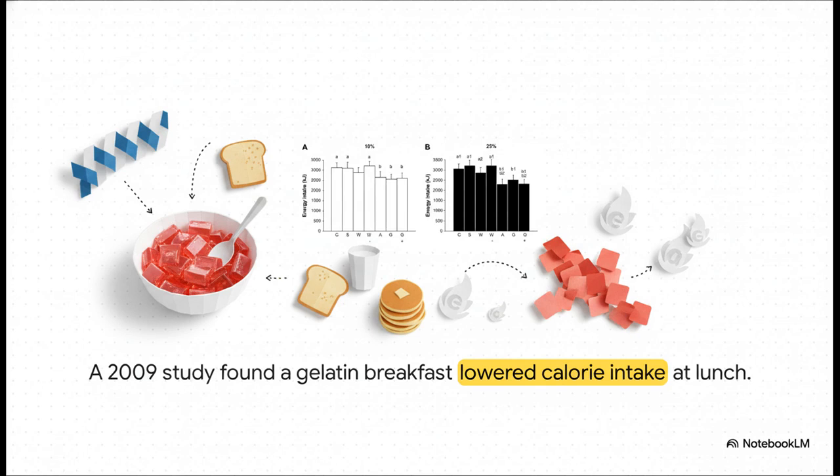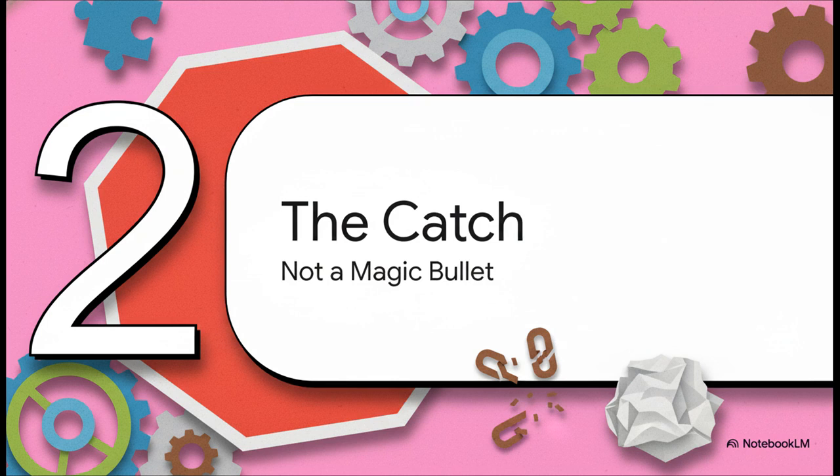And research actually shows this short-term effect pretty clearly. A 2009 study found that when people had gelatin for breakfast, they ate significantly fewer calories at their next meal compared to other common proteins like casein or whey. So yeah, for that one meal, it really does seem to work. But, and this is a huge but, this is where we need to pump the brakes. Feeling full before one meal is one thing, but achieving real long-term weight loss, well, that's a much, much bigger picture. Let's get into why this isn't the magic bullet the internet claims it is.